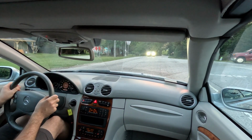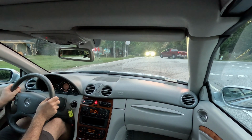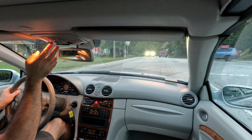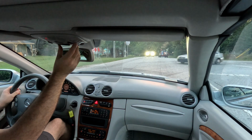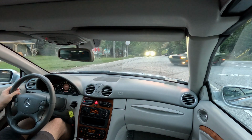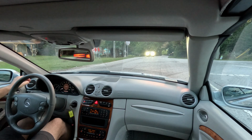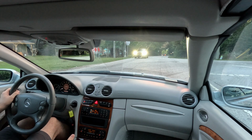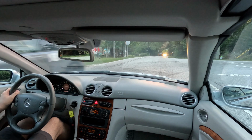There's no creaks or rattles in this cabin. It's really tight. And it smells good too. All the lights work. So we're gonna go ahead and control some gears here. But yeah, it is a 722.6 in here, so you get the 5-speed transmission.